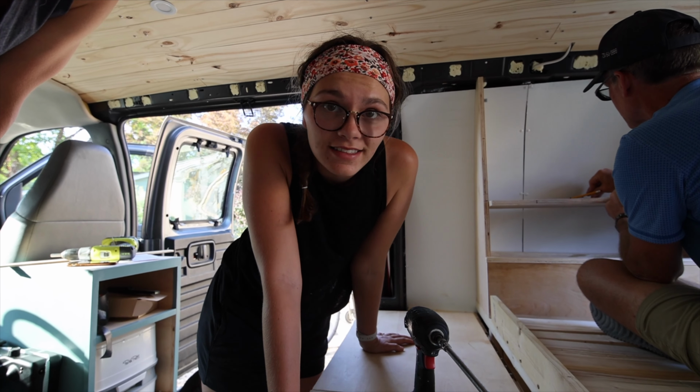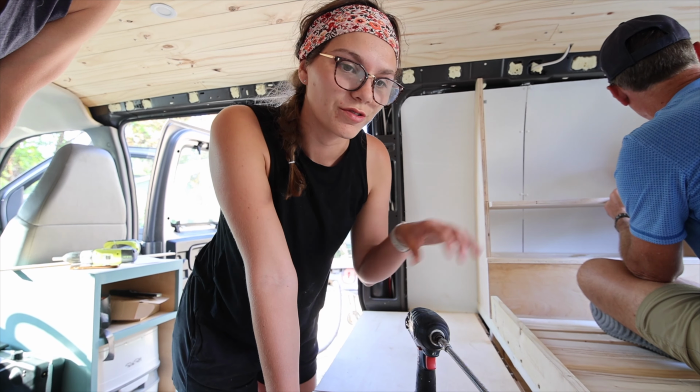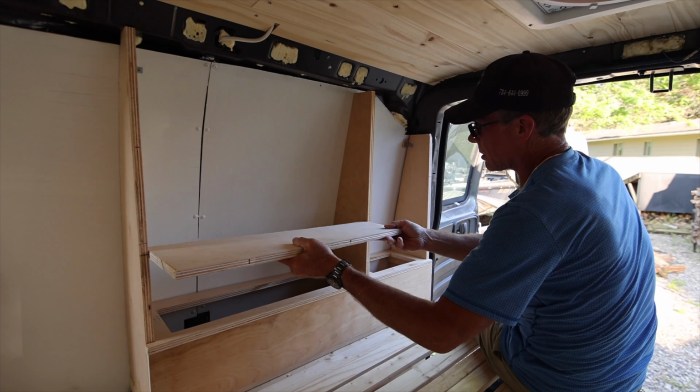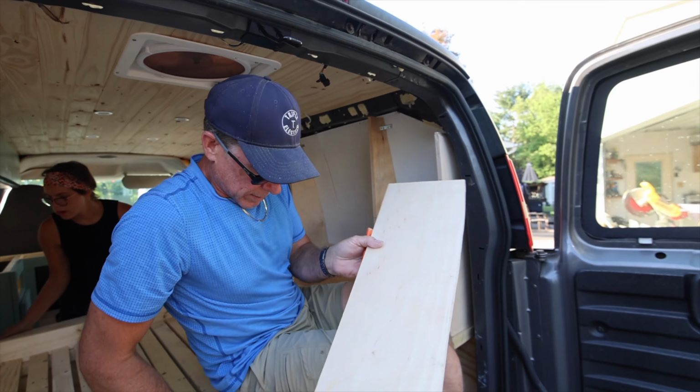Alright, first one's on. Now we just gotta do the second one. So the exact same process. You just screw them into the board, screw them into the frame, and then open the door. Perfect.